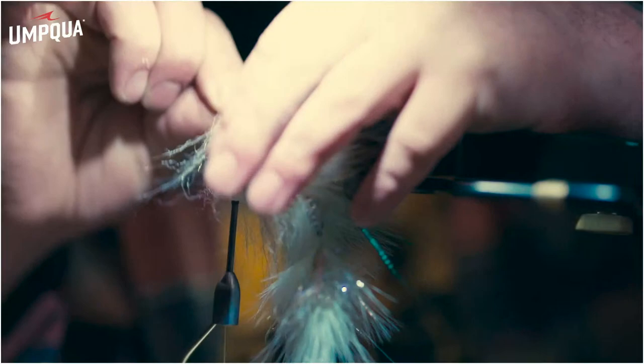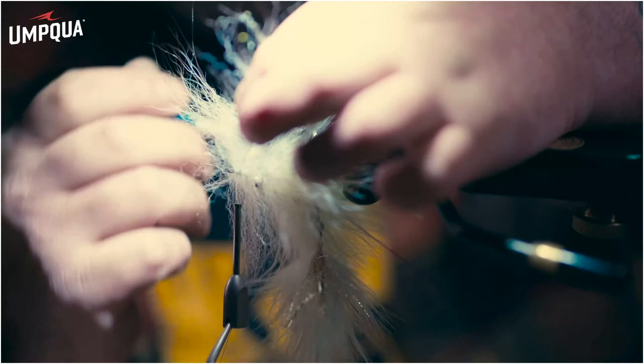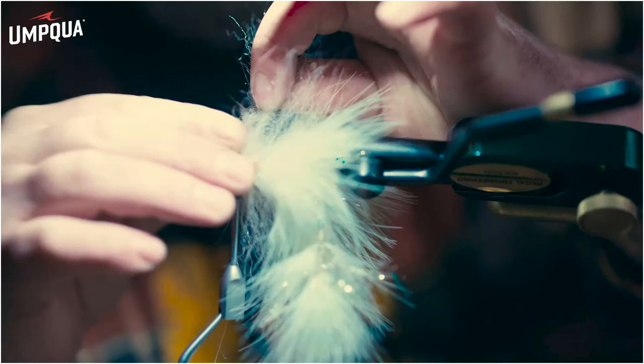I'll pick it out again just because it got a little junked up right there. Pick it out as much as you want. It doesn't have to be too much. You're going to do it again at the end. Push everything back with your fingers. Make it all look good.